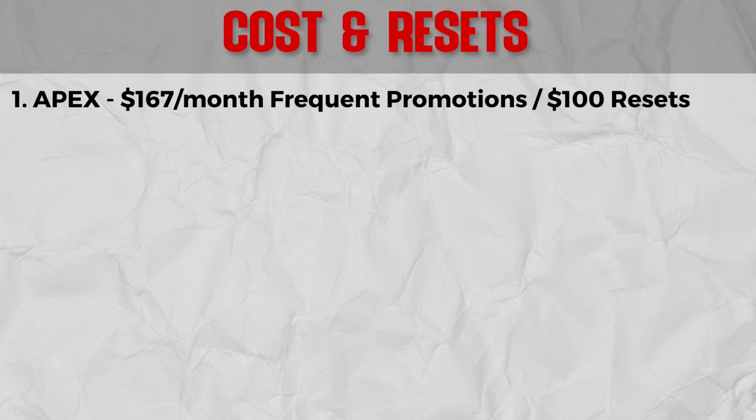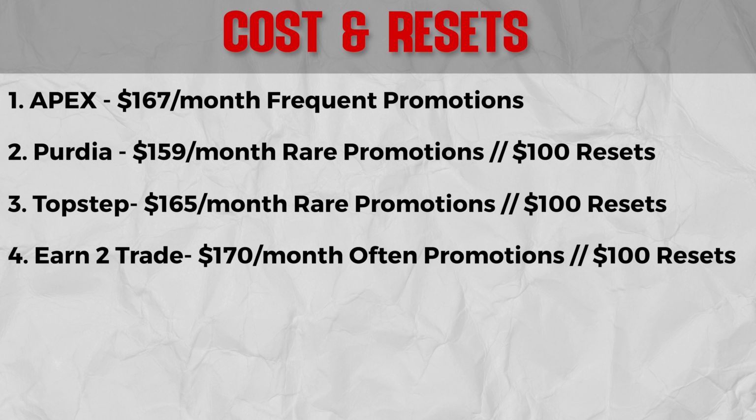Fourth place is Earn to Trade at $170 a month. It's an end of day drawdown, and they do periodic discounts here and there. The reset fee is $100. And you're going to find that all of these are in the same sort of $10 range. They're about $160 for the account.